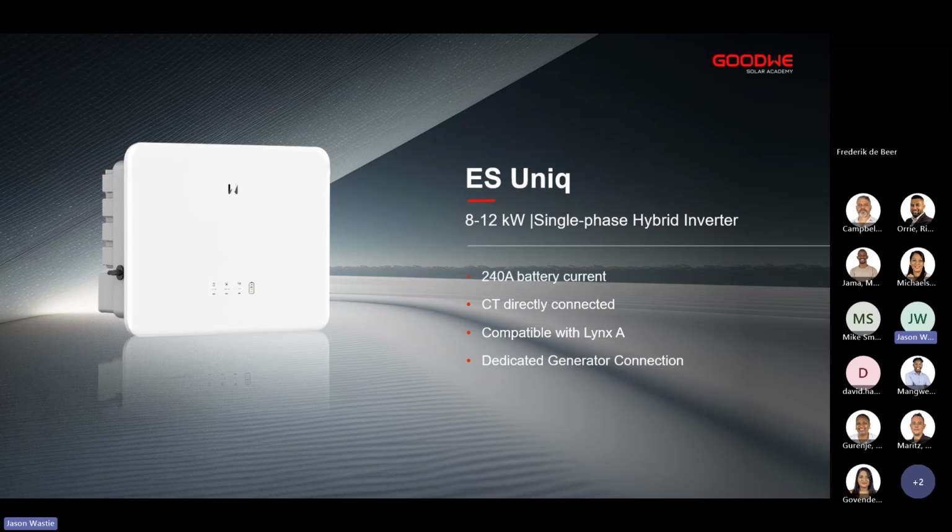Should you need to install this device further away from your inverter, between 10 and 25 meters, a smart meter will be required. It is compatible with our new Lynx A batteries and many other batteries that I'll show you now. And then there is a dedicated generator connection.